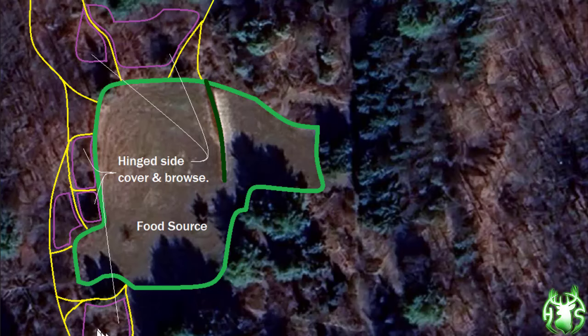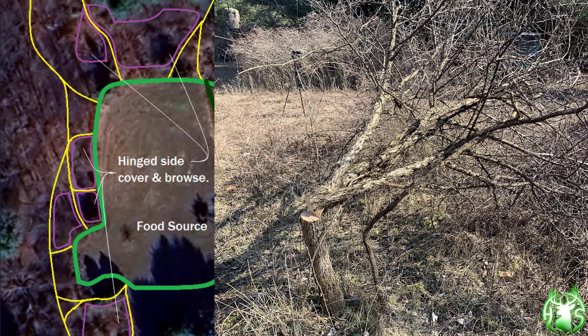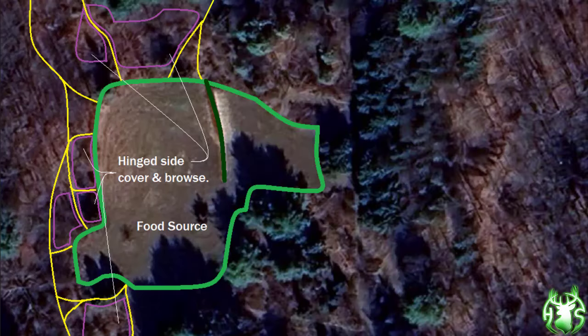And the same thing down here on the south end. This entire area has been hinged and there's just all kinds of browse, and this is a little bit of a wet area that I showed in the beginning of the video where there's some reed canary grass, but a lot of deer movement from bedding all through the conifers here moving into this food source.